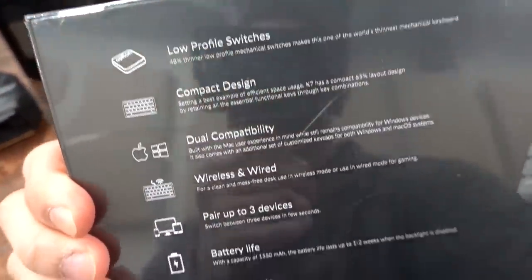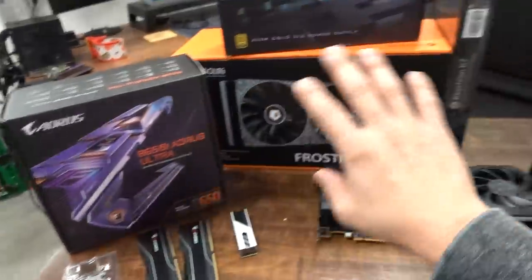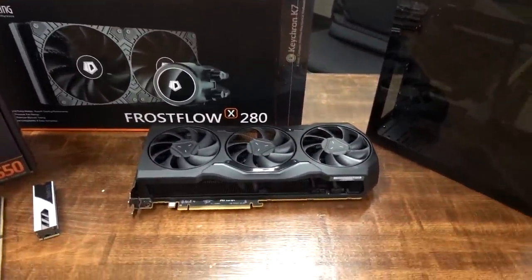I use Keychron's other K4 at home every day. And this is wireless or wired. You can go either or. I don't have the mouse here because my mouse is just the one I always use when I'm at home. Logitech G502 wireless. That's my go-to, it's my daily.